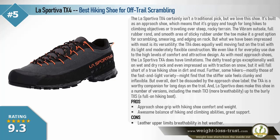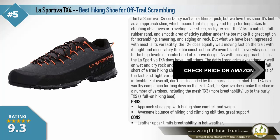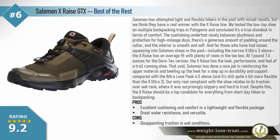But overall, don't be dissuaded by the approach shoe label. The TX4 is a worthy companion for long days on the trail. And keep in mind that La Sportiva does make this shoe in a number of versions, including the X3, with more breathability, up to the burly TXS, a full-on hiking boot. Pros: approach shoe grip with hiking shoe comfort and weight, awesome balance of hiking and climbing abilities, great support. Cons: leather upper limits breathability.